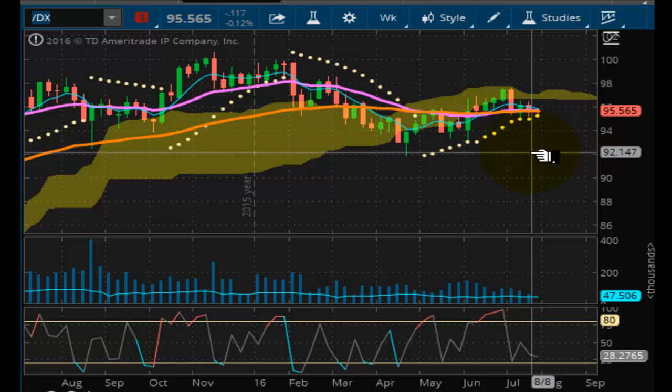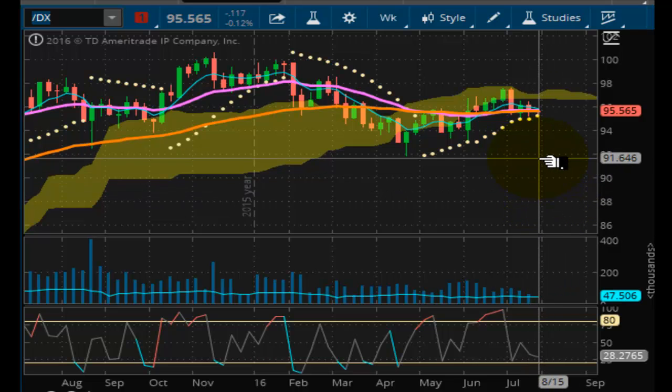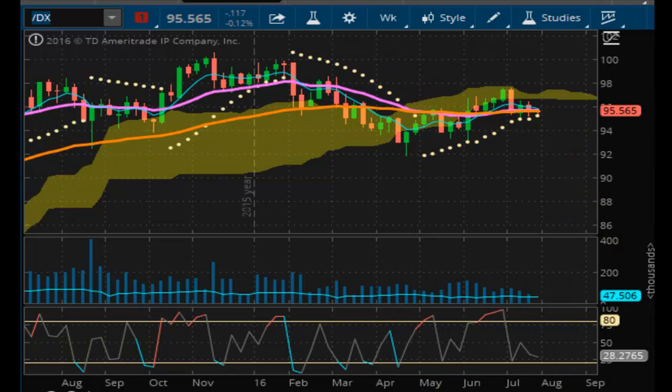So with that being said, where are we right now as far as we're looking? 94.94 is still support. Once broken, this market will see itself in free fall. And yes, the Fed will be forced, its hand will be forced to come in and prop up the US dollar once again. So right now, 94.94 on the weekly chart.